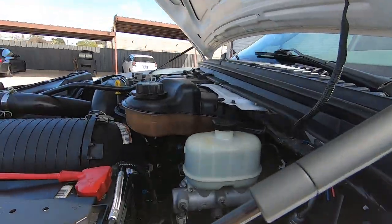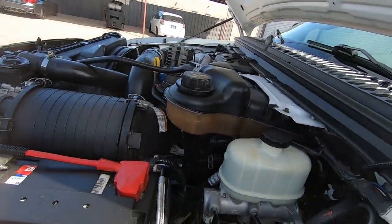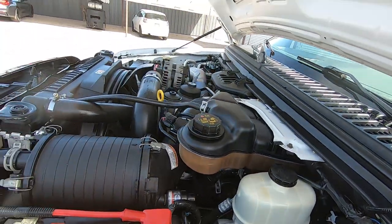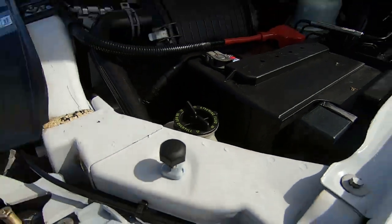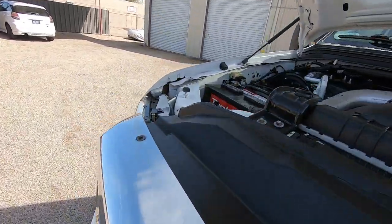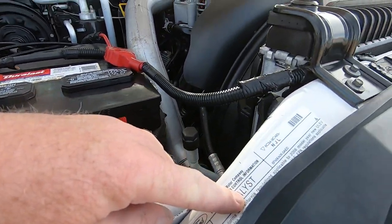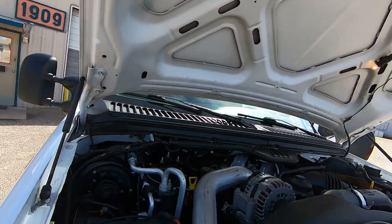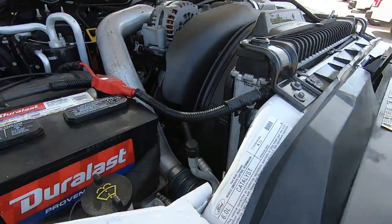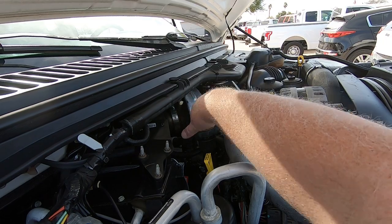Okay. First things first, looking around here, everything looks fantastic. There's a Ford stamp on the core support, and there's one on the hood, so you've got the original hood, core supports, original sticker where they belong. This is important. Blow-by. Let's see how much we got, if any. I'll bet we have none.